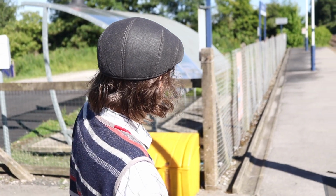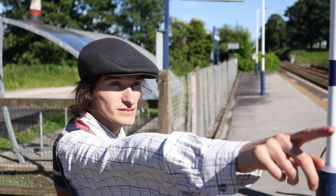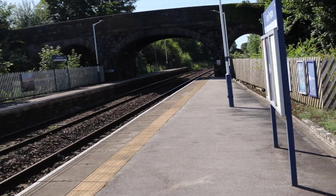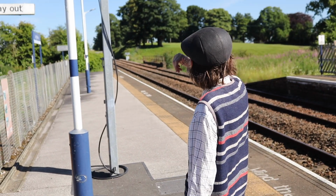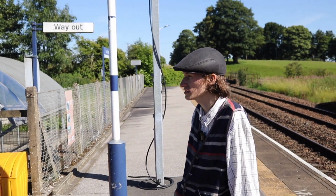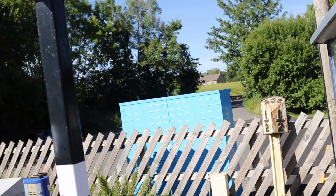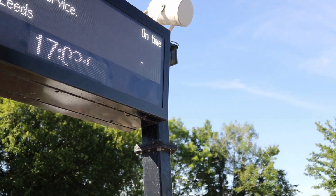So this is looking towards Leeds, up there, and Hellifield. And that side is the downwards bit to Lancaster. As you can see, turning around there, there's not a lot here. There's a few lamp posts. I think they're going to put a bit of CCTV up, cameras, so they can watch every move up here, because it's a very rural station. There's a shed, missing a few windows, a bit dilapidated, and a very high-tech LED screen to tell you when the next train's coming. And they're all on time, as you see there.